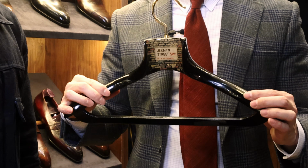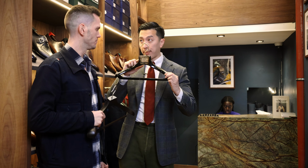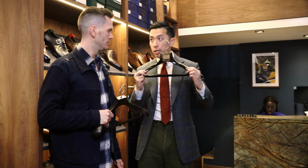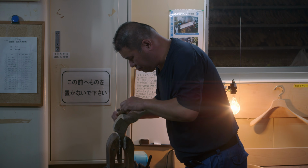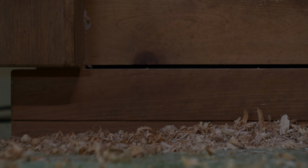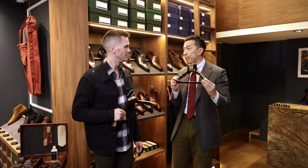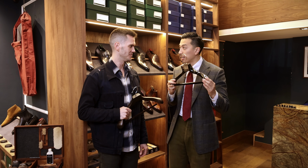So this one's roughly, I think, $1,700 US. But that's because it's been hand painted, and secondly, I didn't mention this before, but it's hand carved from a single block of wood. So imagine starting with a large material, then subtractively taking material off such that it resembles this shape. So this is very much a piece of art. It is a hanger. You can use it as a hanger. Do people use it as hangers?